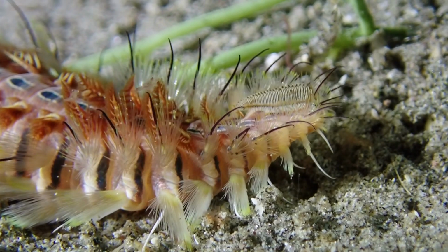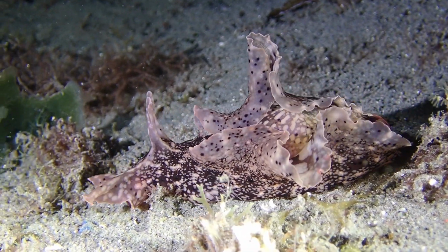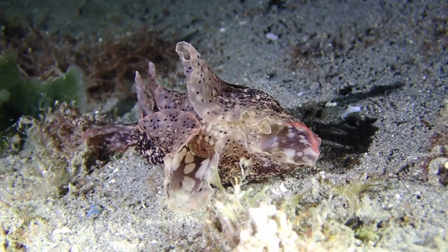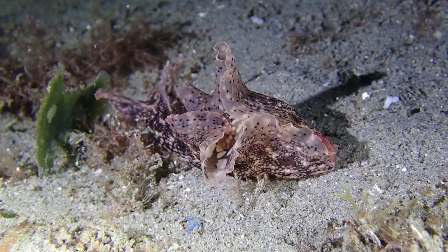Check out how my video light reflects in all the bristles. Finally, we saw a very large, probably bigger than a fist of a large man, sea hare. So it's a mollusk. It's not a nudibranch.